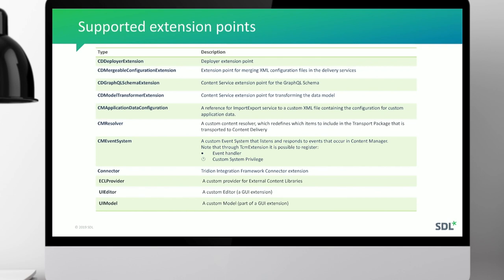CM event system is a widely used extension point with various extensions, where you can define different event handlers as well as some custom system privileges. Ben already mentioned the new extension point that will be introduced in the 9.1 release called Connector. Basically, it's used on both, as Ben said, Content Manager and Delivery Sites. It will be used by the connectors. The legacy one, extension point ECL provider, was previously used and will be used for the external content library providers, and two UI extension points, editor and model, are used to define UI extensions. And I'm passing the voice to Ben.